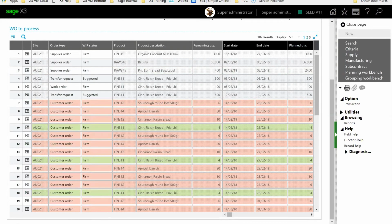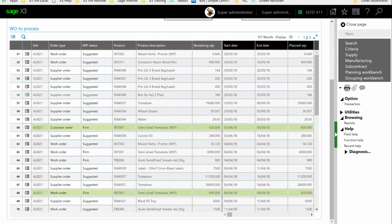I go to the second page. There's a number of things here. We suggest that you make this particular product or semi-finished product. The system is suggesting you should be ordering some labels, for instance. You should be ordering some boxes. And every time it will take into consideration the lead time.